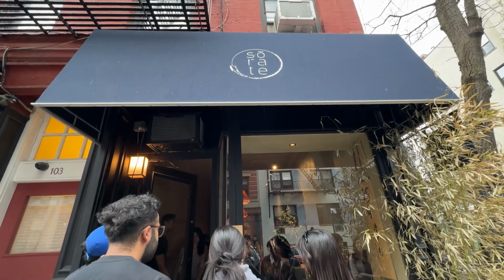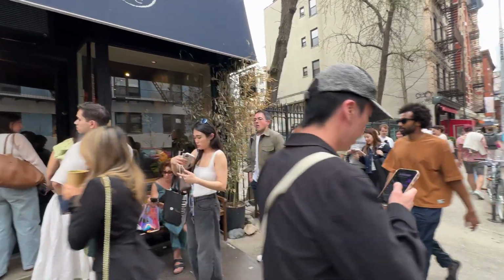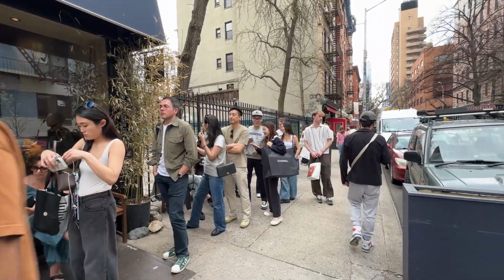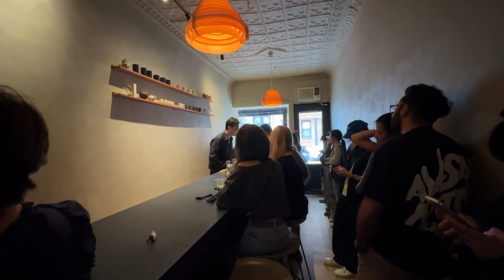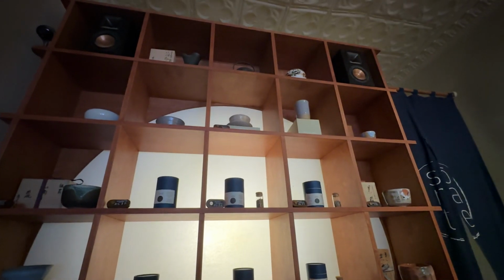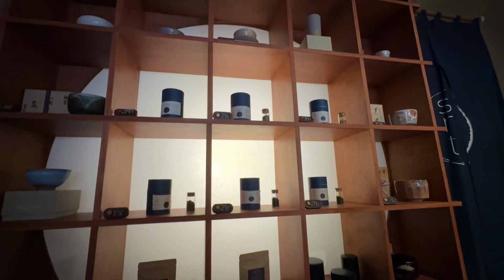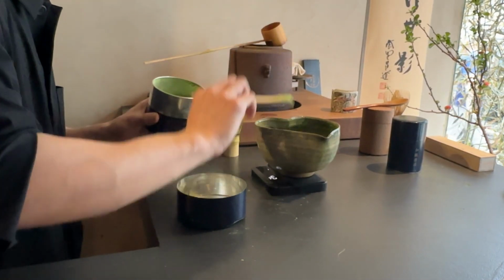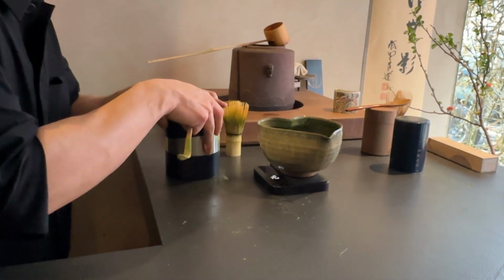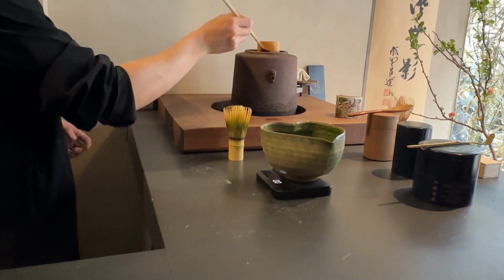If you walk a few steps, you'll get to the second stop, which is Sorate. I knew to expect a line, but this is just wild. When you get inside, you still need to wait in line to order. If you want something to look at to keep yourself busy, you can check out the matcha and ceramics on the wall. The reason it takes so long is because it takes a while to make the matcha latte, and you can see the entire process of making it in real time.